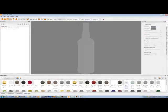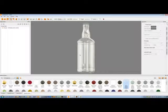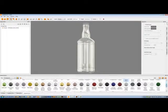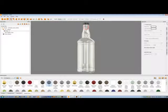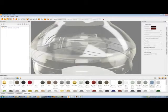Here we'll create a spirits bottle. Either get one from the extensive library within the software, adjust it, or make one, or import one from any popular 3D package. Simple. Now for some embossed glass.